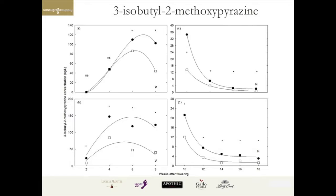As you can see in these two curves, the black dots are the normal rainfall treatment. The graphs are divided between pre-veraison and post-veraison. So you get a lot more accumulation of methoxypyrazine, green bell pepper characters, in your berries when you have normal rainfall versus the treatment that had no rainfall. And we even got to harvest with higher levels of methoxypyrazine in the fruit as well. So really, what happens during the winter is a clear example of one thing that Tigo was alluding to. What happens during the winter, what happens during the spring is really affecting fruit quality all the way to harvest.